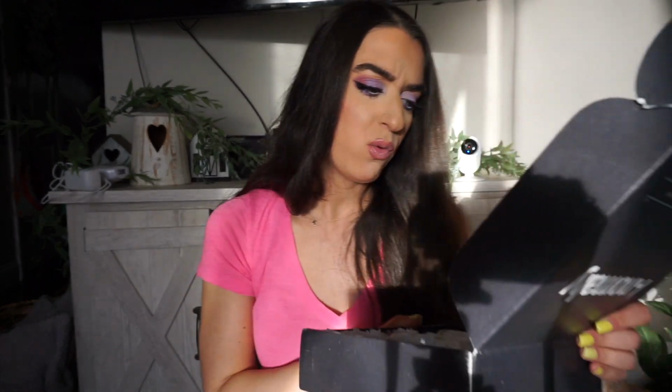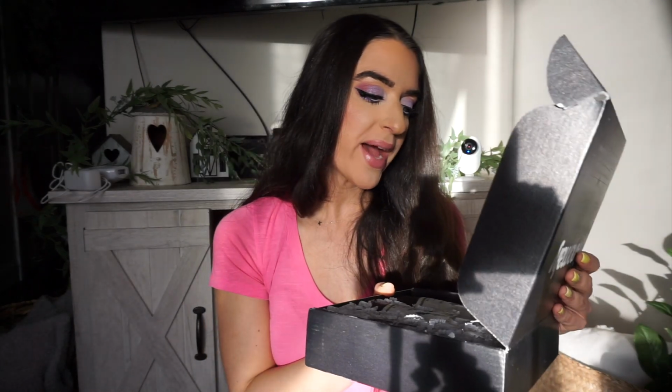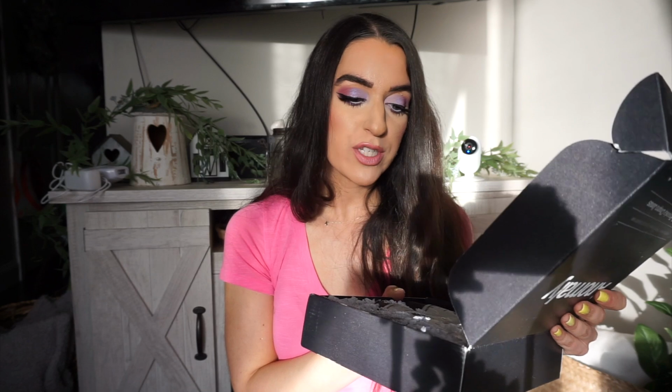So let's see what is in here. It says hair care is complicated. Anomaly is black and white. No sulfates. Here, I'll show you the box. No sulfates, parabens, mineral oils or dyes. It's clean, cruelty-free, 100% recycled plastic bottle.